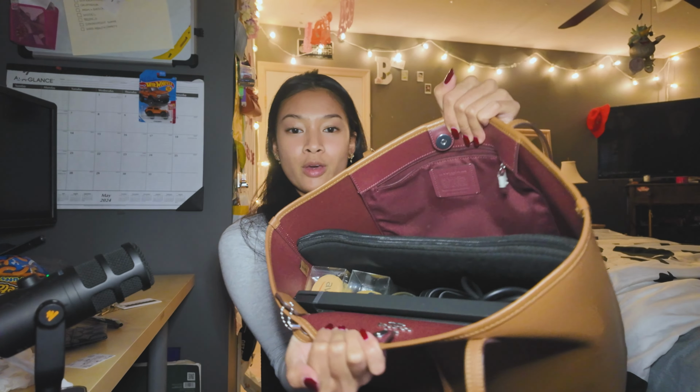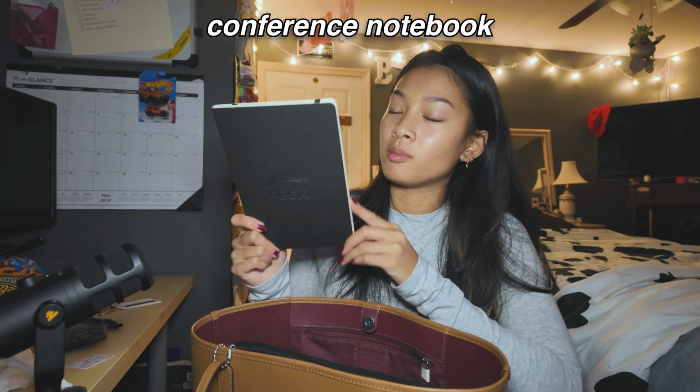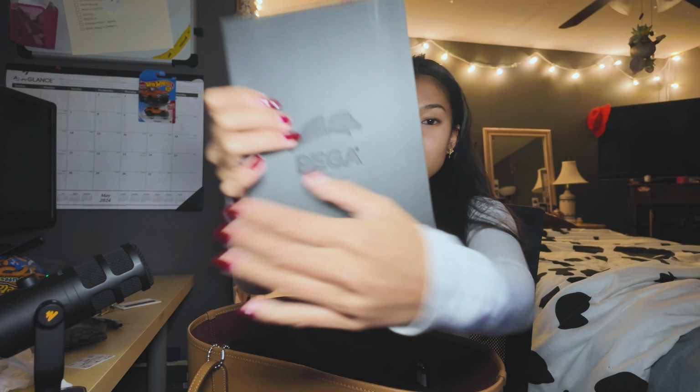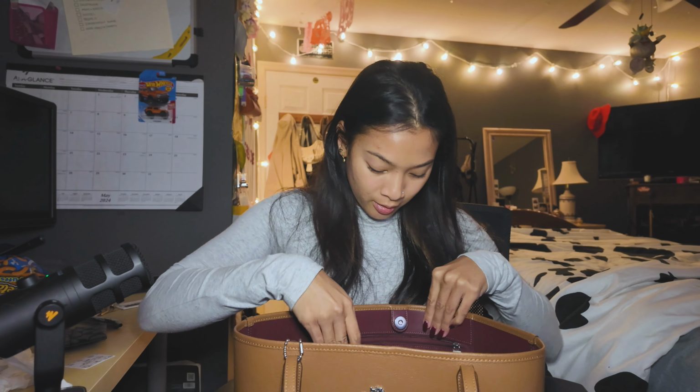Moving into the big black hole. First thing, I have a notebook from the conference yesterday. Literally everything in here is from the conference, basically. It's honestly a really nice book. It's soft. And it says Pega on it because we went to a Pega conference. Any of y'all know what that is? I honestly really don't, but I'm just there for the vibes, you know? I was there to help out.